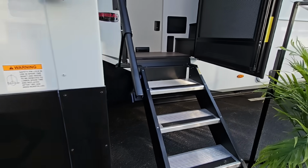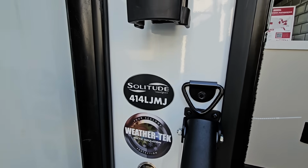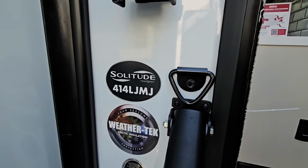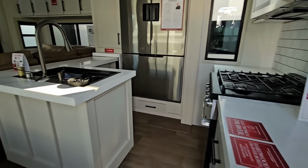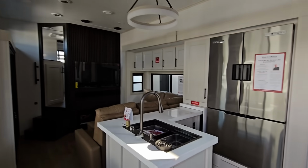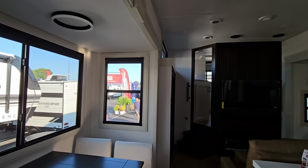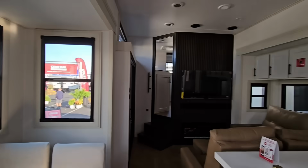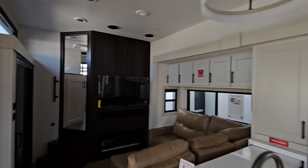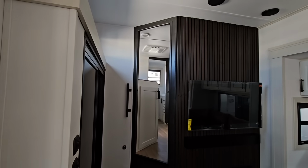All right, let's step inside of this Solitude 414 LJMJ. Has a MORryde safety rail as you walk up. All right, so let's kind of pan around and give you a good idea of what we're looking at here. I don't know if they have power going to this unit yet. All right, so as we step up, we'll work our way from the back of this unit to the front.